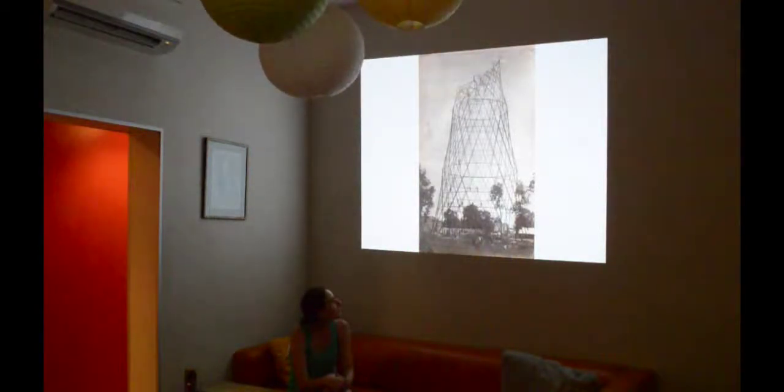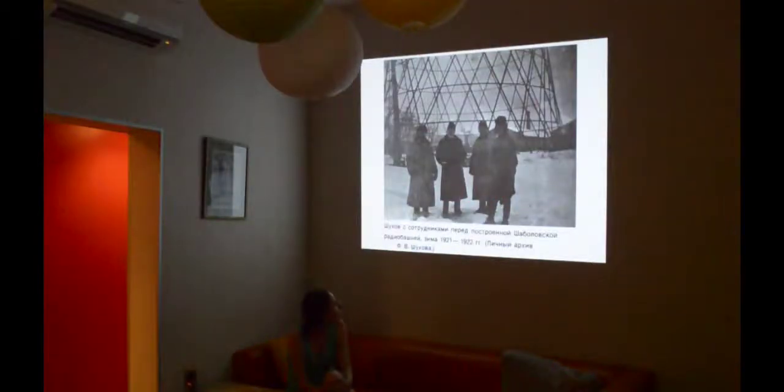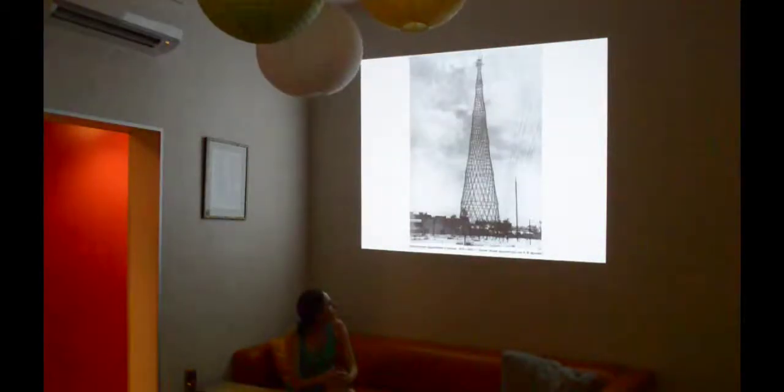And when this happened, Shukhov actually got a threat. They said that if you don't finish the tower within a certain amount of time and do it right, then you'll be shot. So after that, he was under so much pressure to complete this tower. His life was literally on the line for it. Next slide. That's Vladimir Shukhov during the process. And then, so it was built. He survived. He lived. Great.